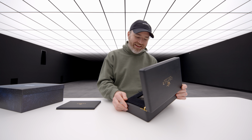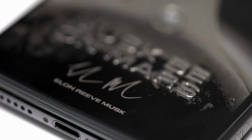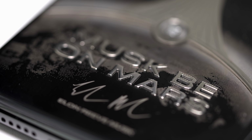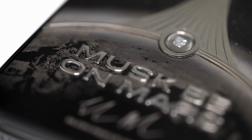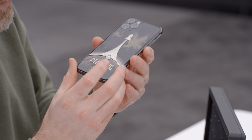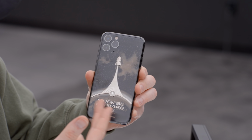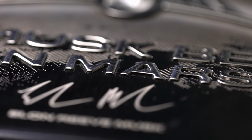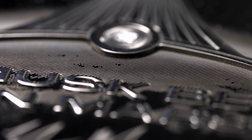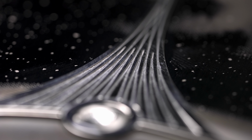And yeah, that's that. Musk be on Mars, Elon Reeve Musk, and a signature. Does this have a piece of Mars? I don't know. What is that little dab right there? Is it cobalt or? This is a very unique and special phone. Obviously we have the Elon Musk signature and the label there, but we've also got this spaceship blasting off from Earth. Of course, that's a commemorative aspect for SpaceX, one of Elon Musk's companies, and of course, his target happens to be Mars.